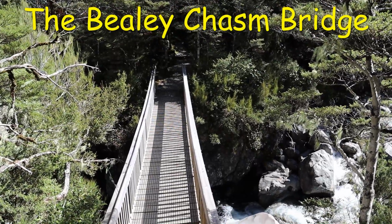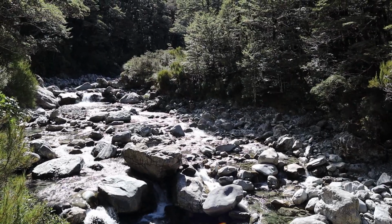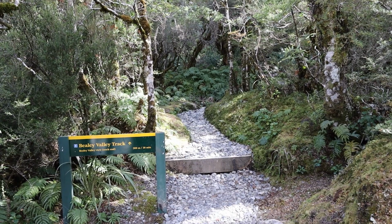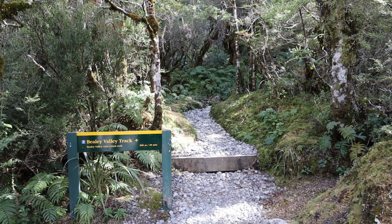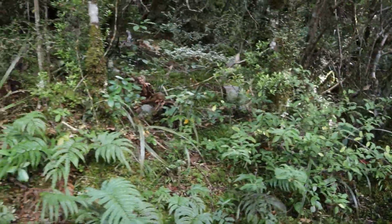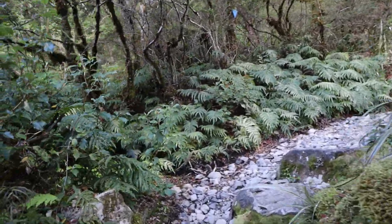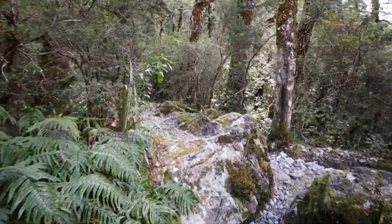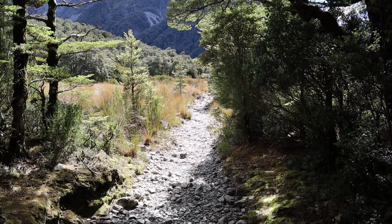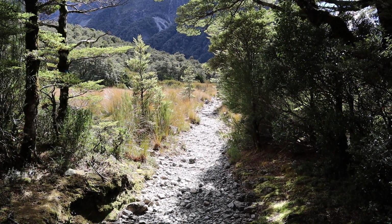So that's the bridge over the Bealey Chasm. The next part of the track, you're just climbing up onto an old river terrace, and then heading over that old river terrace. Just climbing up from the Bealey Chasm. At the top of that climb, you just break out into like an old tarn that's silted up. So there's a big flat area you cross over, and then back into the bush over there in the distance, about maybe 100 metres away.